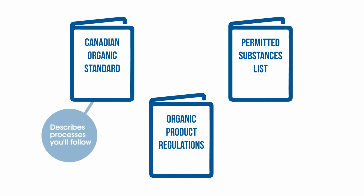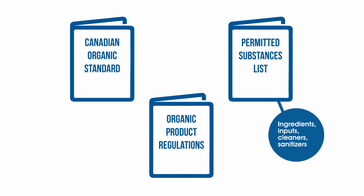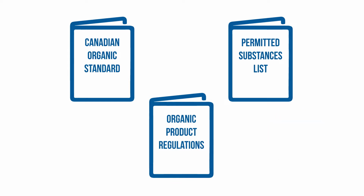The standard describes the processes you would follow in your operation if you were a farmer or a processor. The Permitted Substances List includes things like ingredients, inputs, and even things like cleaners and sanitizers that are permitted for organic production. So you have the standard, the PSL, and then the regulation.